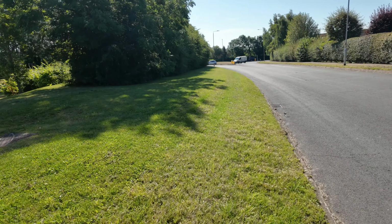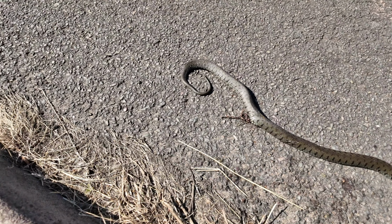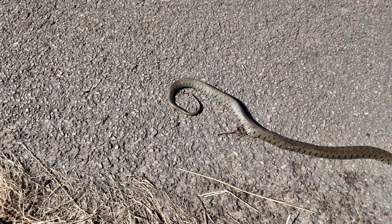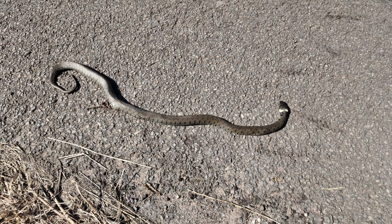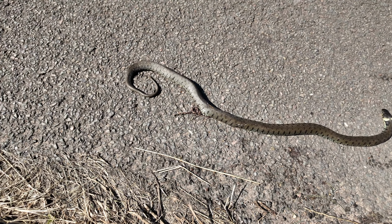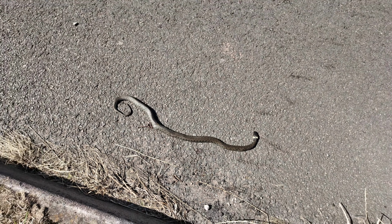Here we go, guys. So look, it's not quite 2 foot long. It's obviously something's had it. I don't know what it is. Like I say, if you can let me know what kind of snake it is. Whether some pets, some foxes had it, or it's been run over by a car, I don't know.